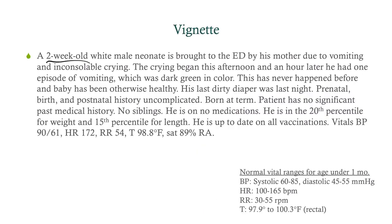Okay, we got a 2-week-old white male neonate who's being brought into the ED by his mom due to vomiting and inconsolable crying. The crying began this afternoon, and an hour later he had one episode of vomiting, which was dark green in color. So we got bilious vomiting here. This has never happened before, and baby has been otherwise healthy. His last dirty diaper was last night. Prenatal, birth, and postnatal history were uncomplicated.